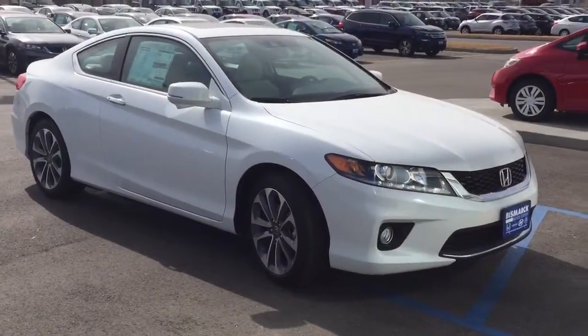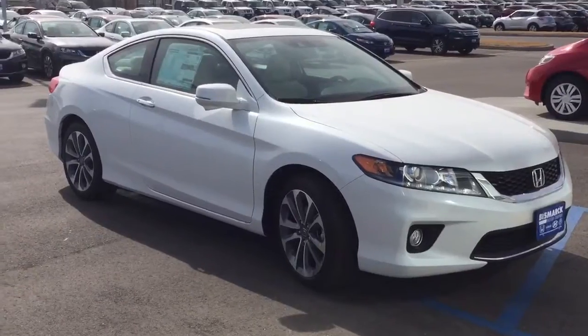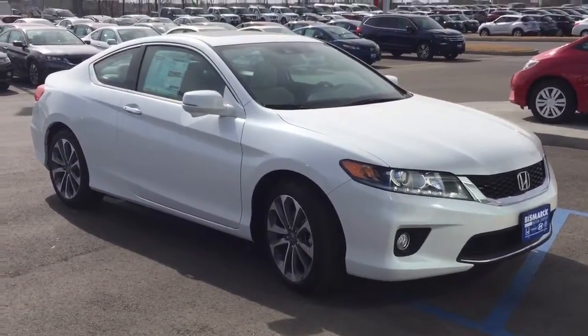Hope this gives you a glimpse of the 2015 Honda Accord Coupe. We look forward to hearing from you.